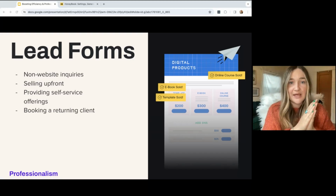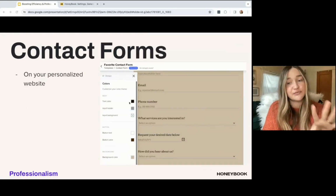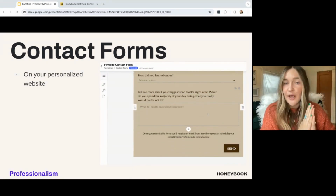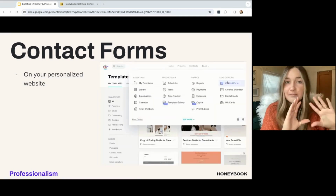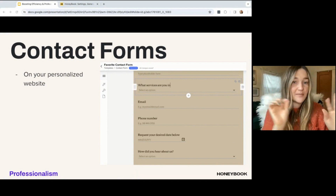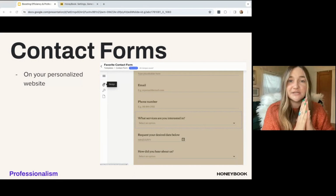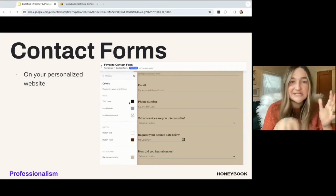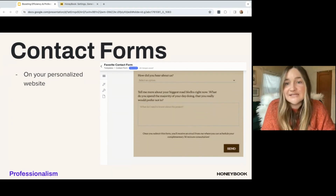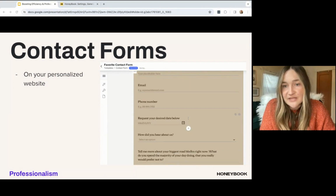Okay, so the other option that we talked about is contact forms. And this is really, again, for that general bread and butter situation where you want to collect some basic information from them. You want to have it embedded onto your website, or maybe have it be the link in bio on your Instagram. This is where folks go to just let you know their name, email, some basic information, and inquire with you.